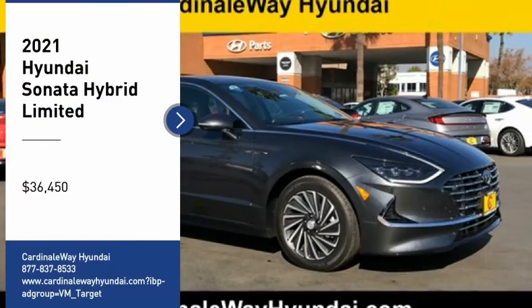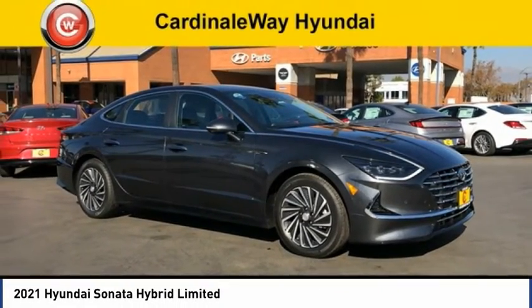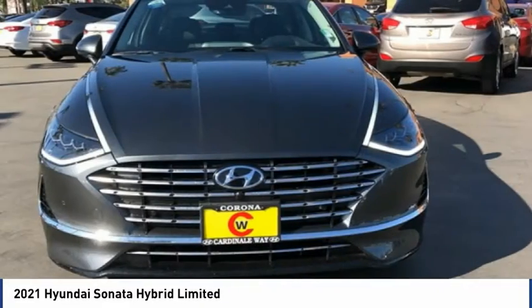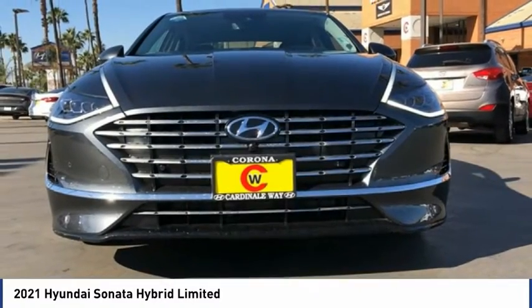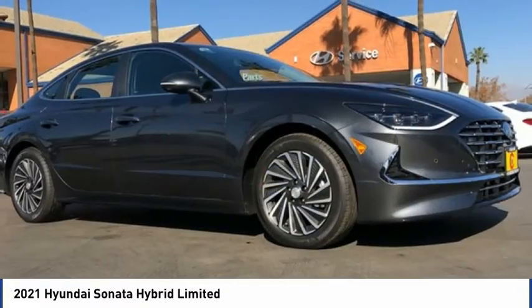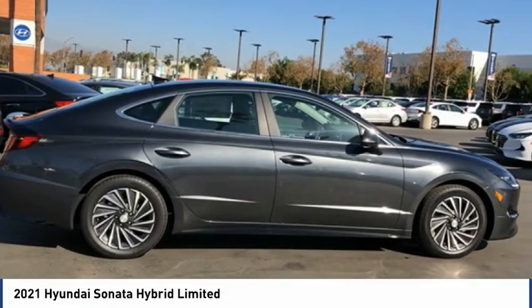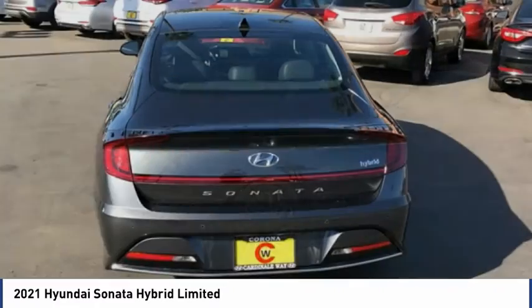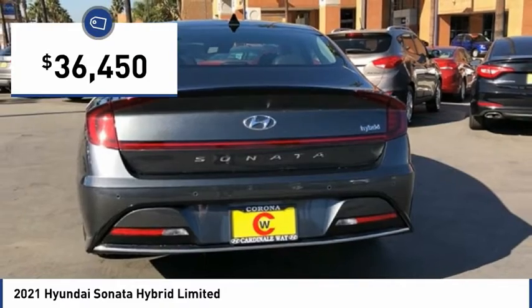Stop by and take a look at the 2021 Sonata Hybrid. This all-new hybrid has all the style and premiums you expect in a Sonata, along with 37 city, 39 highway miles per gallon. And unlike other hybrids on the market, it uses a breakthrough lithium polymer battery pack, which runs cooler, lighter, and is shapeable for optimum packaging. More power, less fuel, no guilt, and is priced below $40,000.